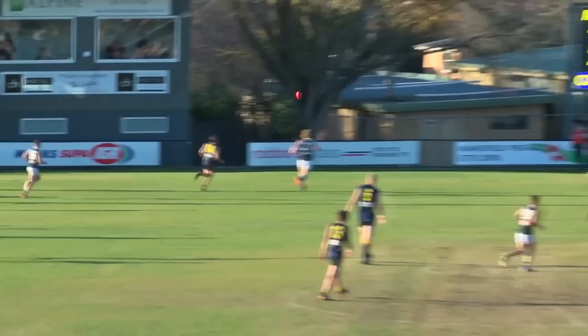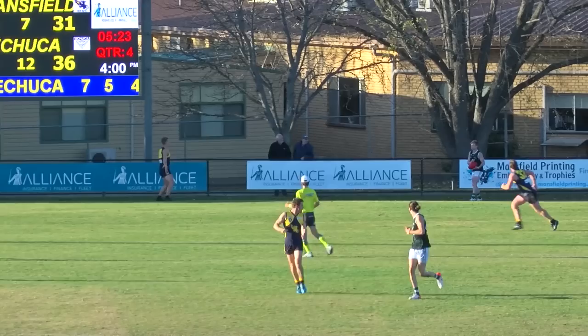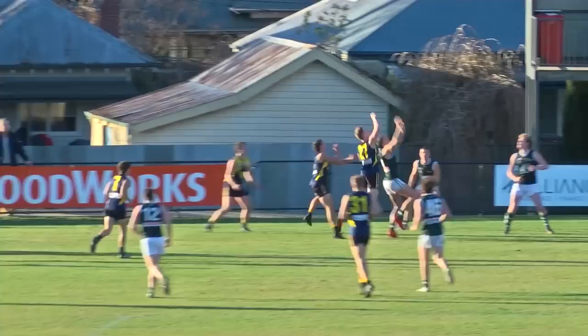Good work again from Brown there, providing a shepherd, but the ball goes over the boundary line, centre wing on the fall. So the Echuca side will get the resulting free kick. Only a 5-point ball game here. Plenty of time left. Kick is high. And Lockie Williams does a good job getting in there for Mansfield.